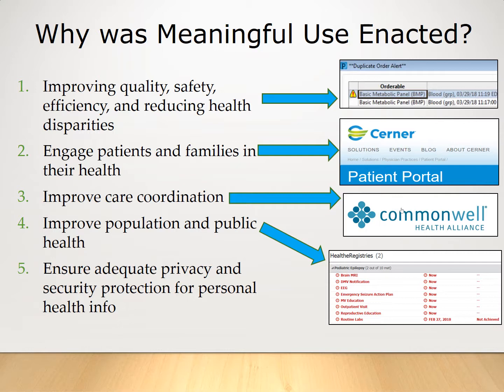Second, meaningful use is intended to engage patients and family in their health. We see patients and their families increasingly involved in their care and corresponding more easily with providers using tools like the patient portal. Third, care coordination can be dramatically improved through health IT, aided by collaborations such as CommonWell, which promotes interoperability and allows information to be shared securely and efficiently between organizations.